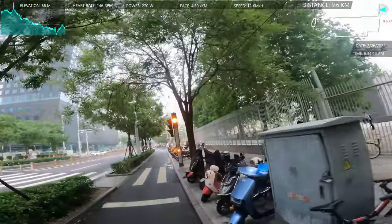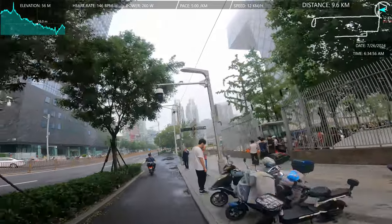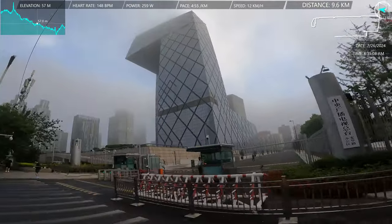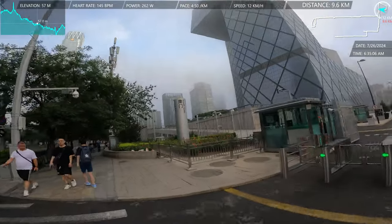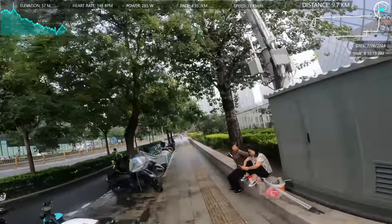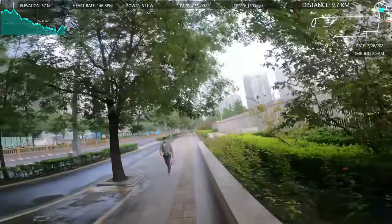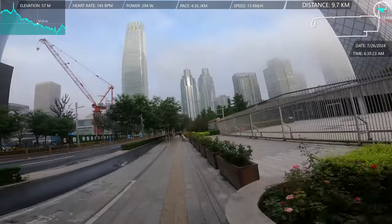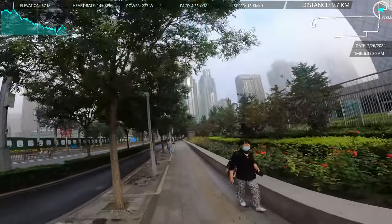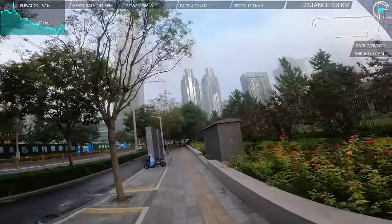I'm feeling a bit hungry now. Okay, here we are. Back at the CCTV building. I really like it. But time to go. Now I'm going to reset my map, my GPS, to link up with my hotel. I know where it is, but still just good to have the guidance.